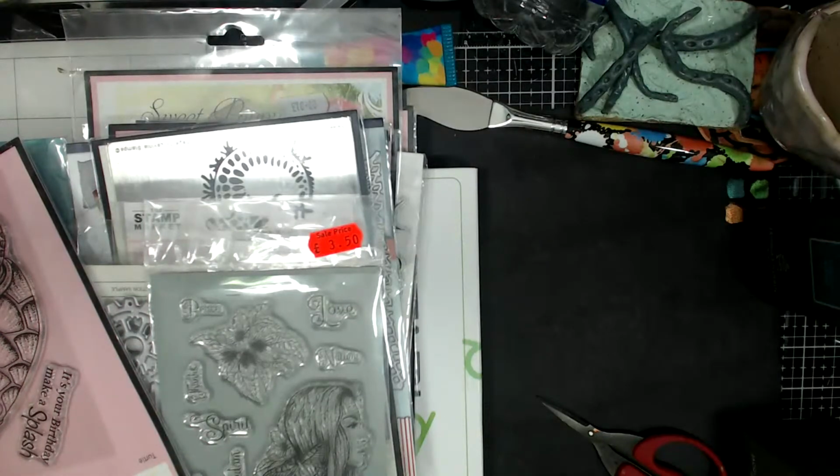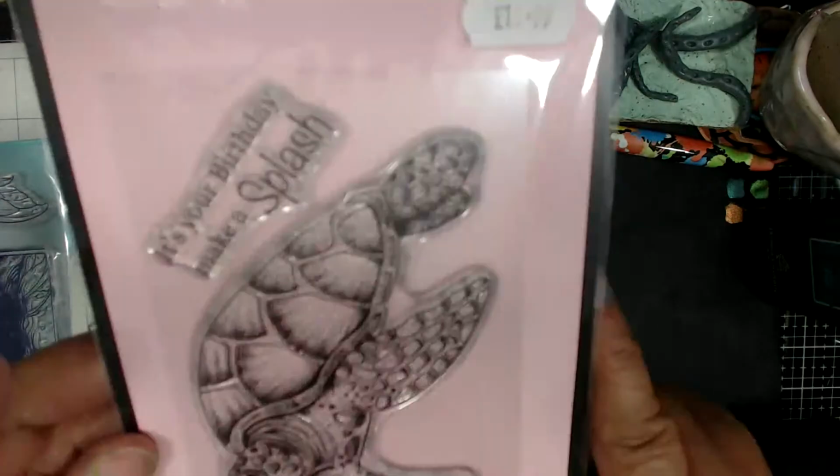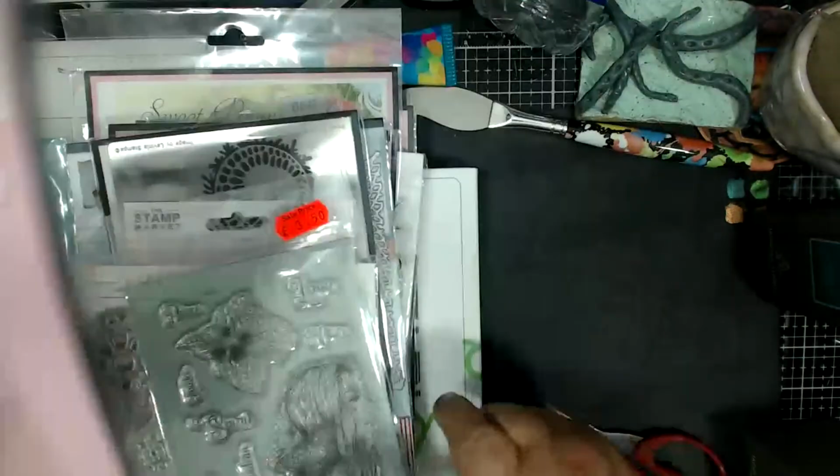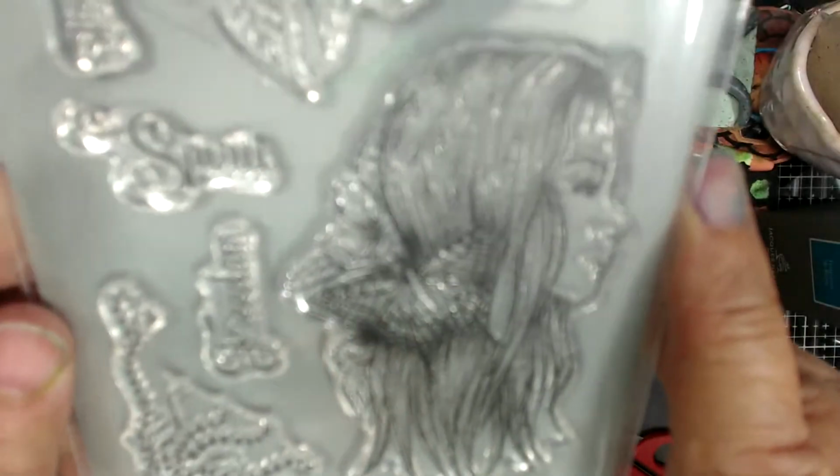That's true. But if you have your own little tester, you'll know for sure what it is. Like this, a cute little turtle. And then this was only 3.50, and I said, oh, it's so cute for like a little elf.